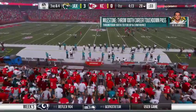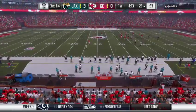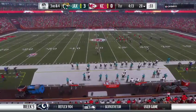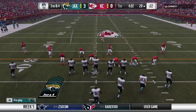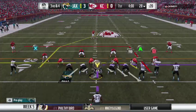Everyone else is trying to execute what they're supposed to do on offense. They're usually looking in the other direction, downfield, or have moved away from him. In this case, though, a teammate is able to come up with the ball. Here we go.